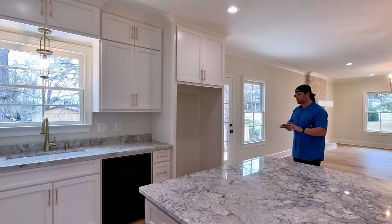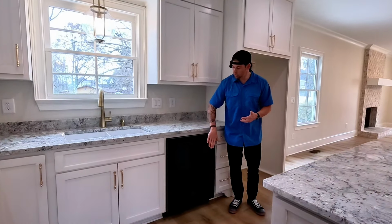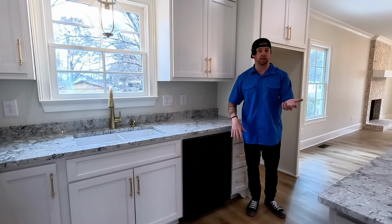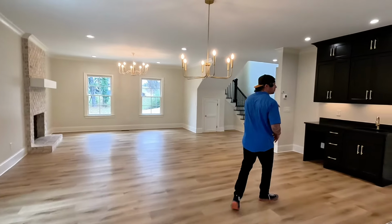Now, one thing I wanted to show you is I had a client ask when they first walked in, why would they put a black dishwasher when there's stainless steel appliances? Well, let's pan over because I want to show you why. In this kitchen, you also have a wet bar.